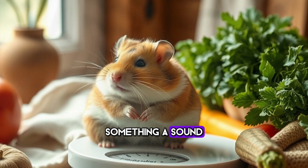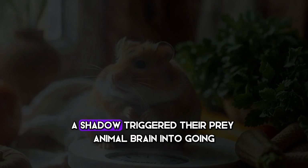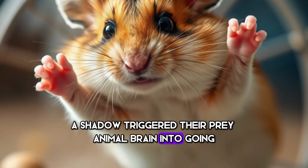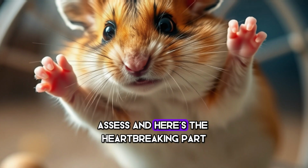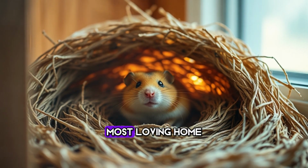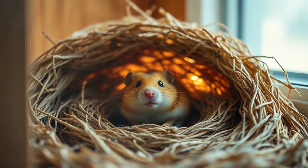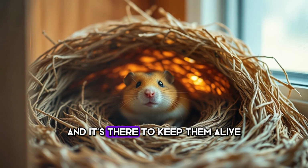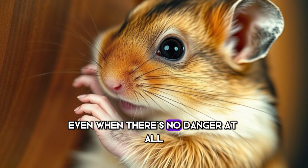Something, a sound, a smell, a change in air pressure, a shadow, triggered their prey animal brain into going, potential threat, don't move, assess. And here's the heartbreaking part. They do this even in the safest, most loving home, because that wiring doesn't know it's safe. That wiring is ancient and it's there to keep them alive. And it fires sometimes even when there's no danger at all.